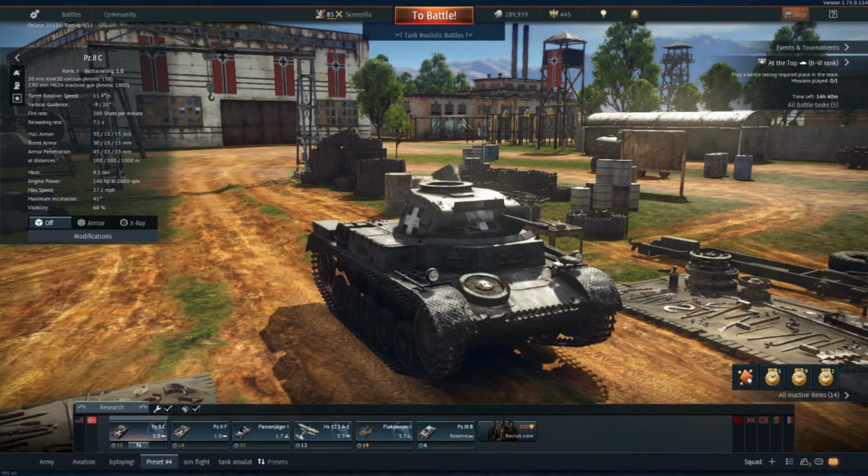They're the only two scout tanks, so having the Panzer II J and the Panzer II L would really be an improvement, and the Luchs would be a good mid-tier tank, you know, around about 4.0 sort of area, so that could be a really effective vehicle.